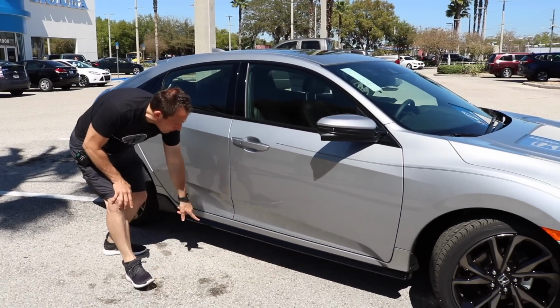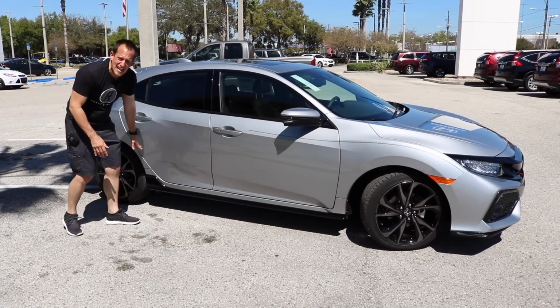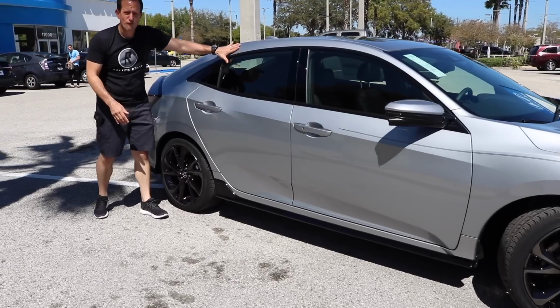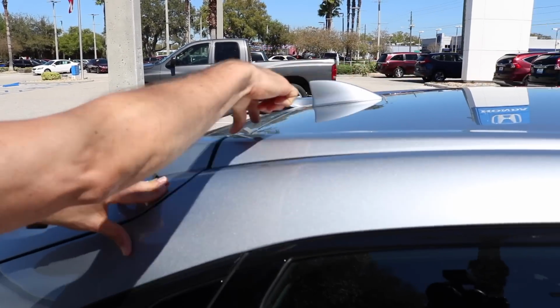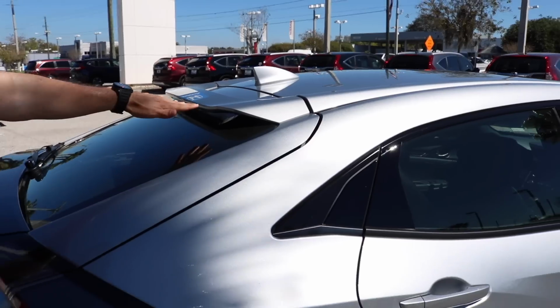I like the way that they went gloss black to blend it in with the front on the side sill down there, all the way to the rear. That nice four-door style in the hatch. Now what's interesting is up on the roof, you're gonna get some similarity to the Type R. Same raised area, a little bit different what's going on past that area.